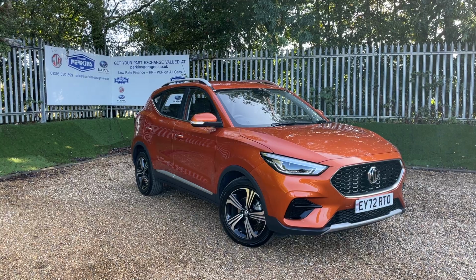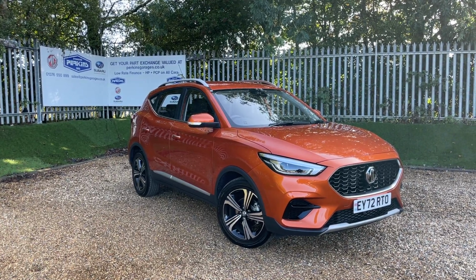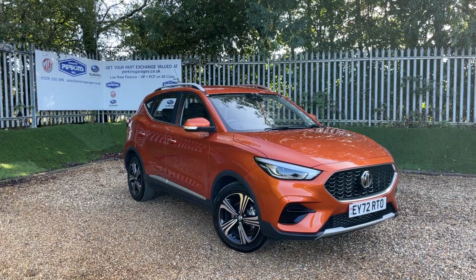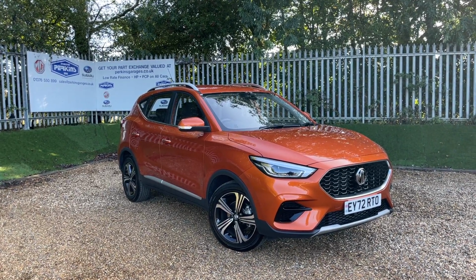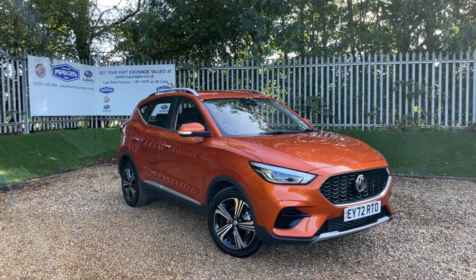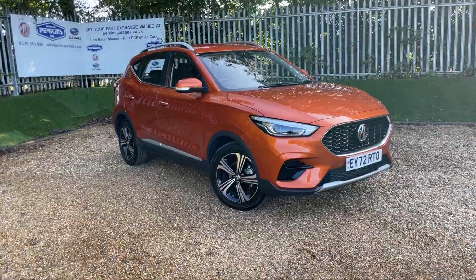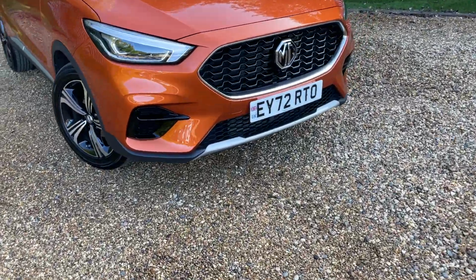This here is a Hoxton Orange MG ZS Excite featuring the 1 litre GDI engine producing 111 PS of power. That 111 PS of power is then transmitted through a beautiful automatic gearbox. The vehicle is registered on a 72 registration, meaning you've got MG warranty until November 2029. The vehicle itself has only had 2,500 miles, so very low mileage, and in fantastic condition with some fantastic spec. So let me take the time to walk you around this lovely vehicle.